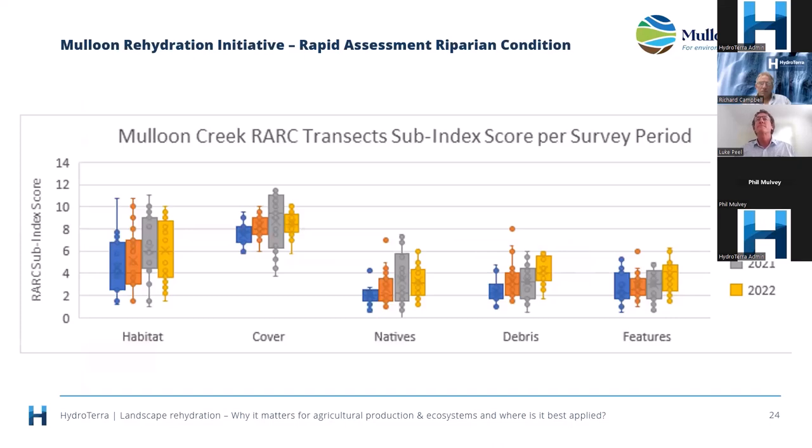Thank you. Next slide. Some results, and these are actually the latest results, including the results from 2022. These haven't really been published yet, so there's a bit of a sneak preview here. But what we can see is transects along the Mulloon Creek indicate good improvements in all sub-index scores of habitat, cover, natives, debris, and features. And rehydration works only commenced in late 2018 through to mid-2020, keeping in mind two-thirds of these transects are yet to have stream works or rehydration works implemented within the vicinity. And so the results suggest rehydration works have already had a positive effect on vegetation growth and habitat and many of these other factors, even during the extreme drought, with an improvement from 2017 to 2019, even though marginal.